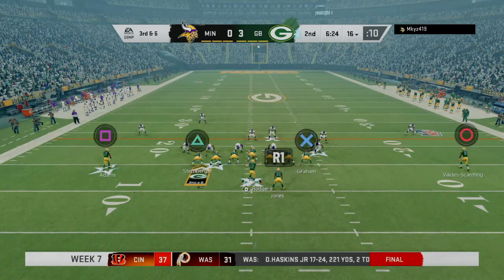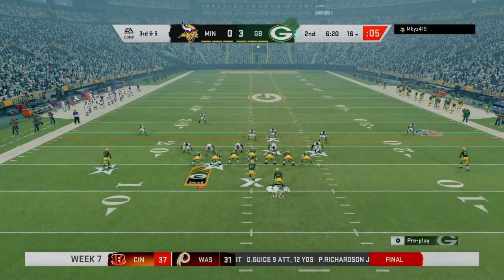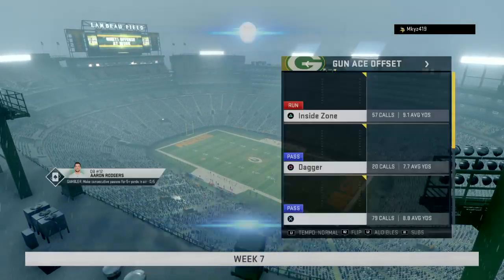59. All right. Check. 59. Back one. We own them. Zoom.